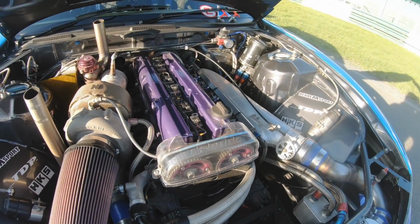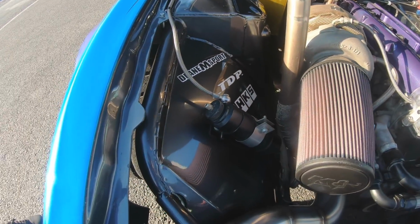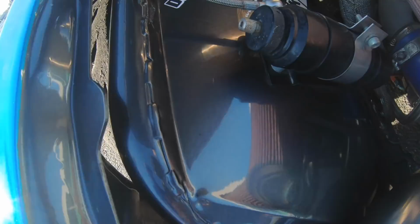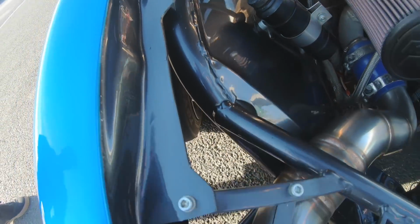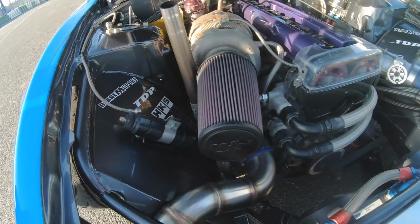You know you're balling when the paint job on the inside of your car is as nice as the outside of some people's cars, because that is really nice. It's like a shiny metallic on the inside, which looks incredible.